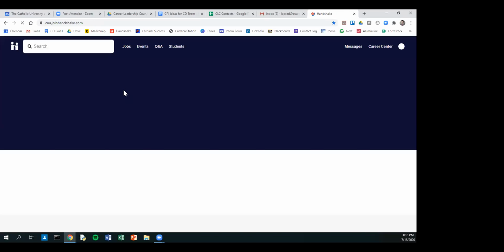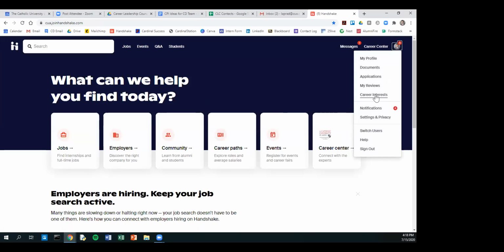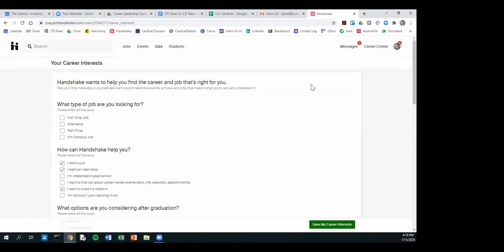If it's your first time logging in, it will not take you to this page. What it will do is kick you to something that looks like this, and it will immediately have you fill out your career interests. I think this is a really important thing for every single student to do across the board in the university, because Handshake has a really powerful algorithm behind it that will curate internship and job opportunities for you based on the things you put into this survey.